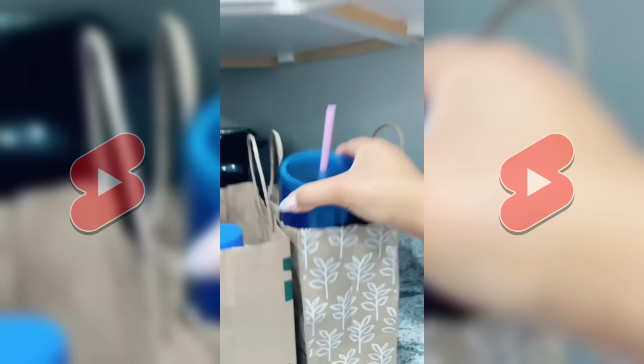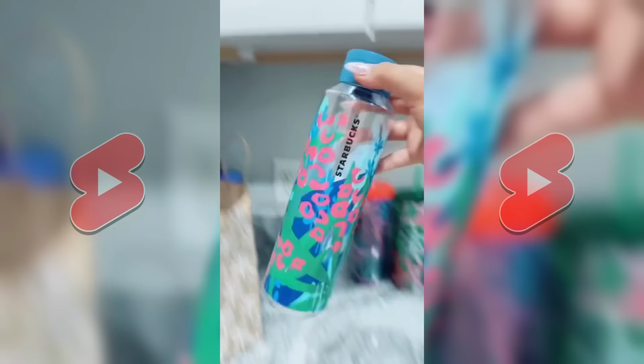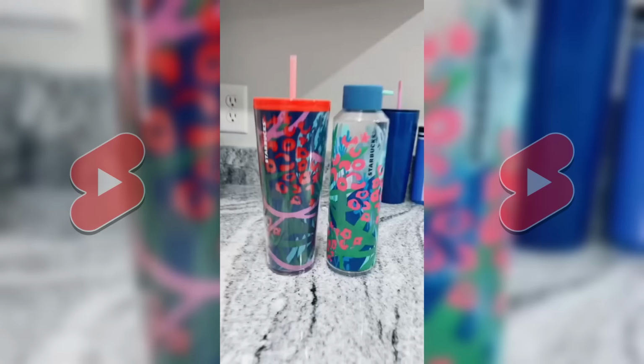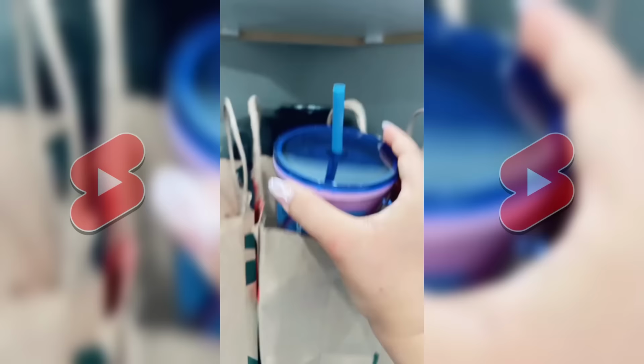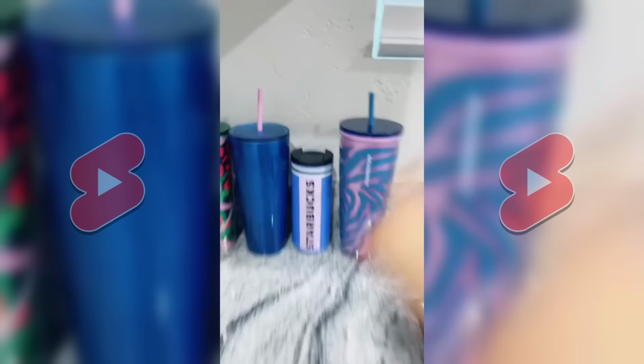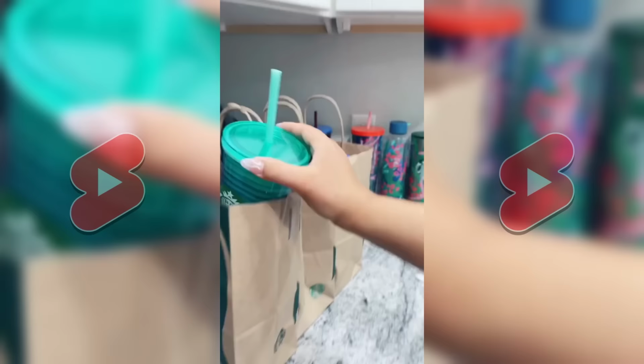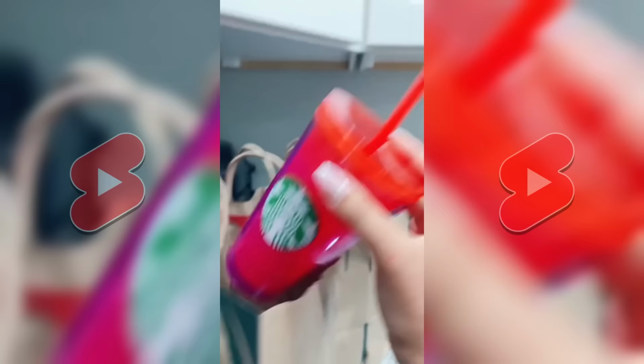I got this blue stainless steel one. The straw, though, it's so cute. Like, everything matches. I usually don't get water bottles, but this one was so cute. Am I right? Like, they all go together. This one was so hard to find, so I hope I don't break it because it's glass. I also found this one. These remind me of Jell-O, so I've been calling them the Jell-O cup.